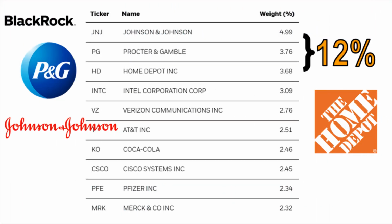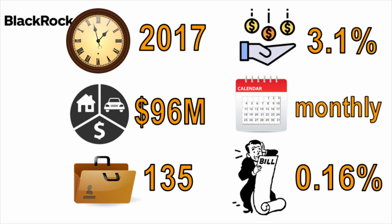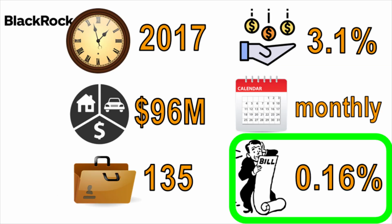iShares Core MSCI US Quality Dividend ETF. Amongst top names, these are very recognized names, and the top 3 make 12% of the portfolio. Sectors are concentrated in healthcare and consumer staples. The top 3 make 51% of the portfolio. For its profile, it has many of the characteristics that we're looking for, and it has the lowest MER.